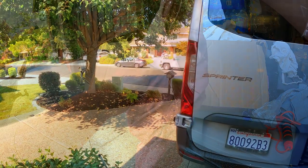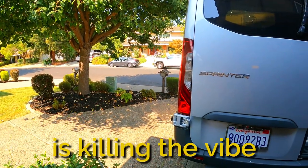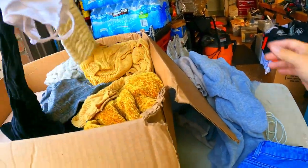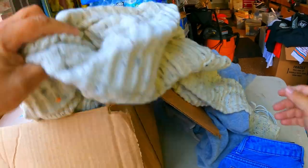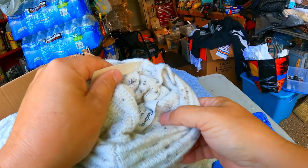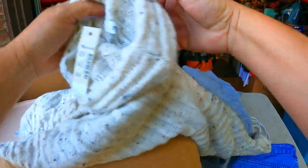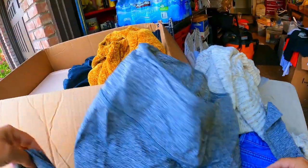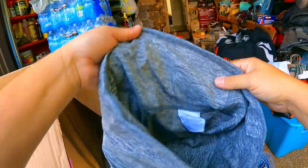Fabrique. This guy over here is killing the vibe over here. Sheesh. Okay, alright. Oh wow, here's a brand new tag piece. $69. Made well. Well, I hope it is. It better be for $70. Urban Outfitters. That's kind of cool. This feels like a Nike. Yep, dry fit Nike.